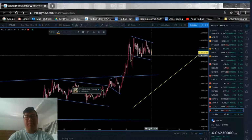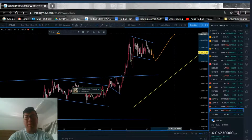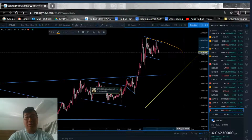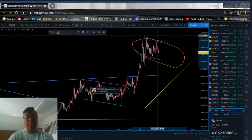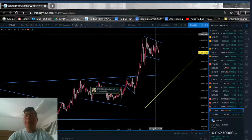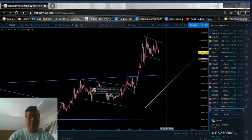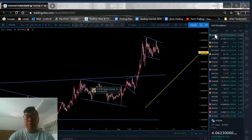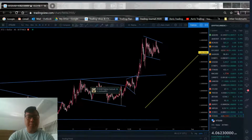Expect price to get pushed down once more before the buy. I think this is still a very valid buy. The longer and deeper that it corrects, the higher the probability that this trade can go up. All right, so that's XTZ. So that's pretty much all of the pairs I'm looking at for the next 24 to 48 hours. Any questions?